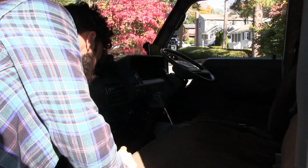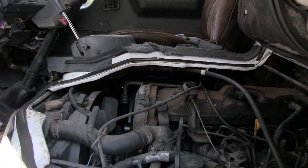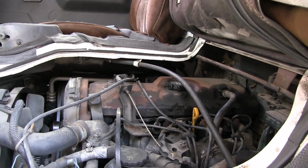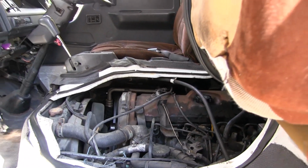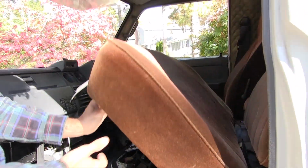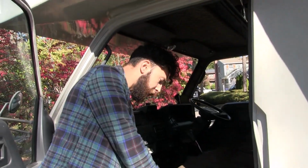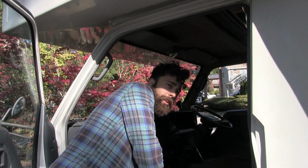Cool thing about this is the engine just sits right on top of it. Oh yeah, there's that Toyota 2.4 liter 4-cylinder diesel. And do you know approximately what your fuel economy is? I do. It's got a 14-gallon tank, and I get approximately 200 miles to the tank, which is not too bad.